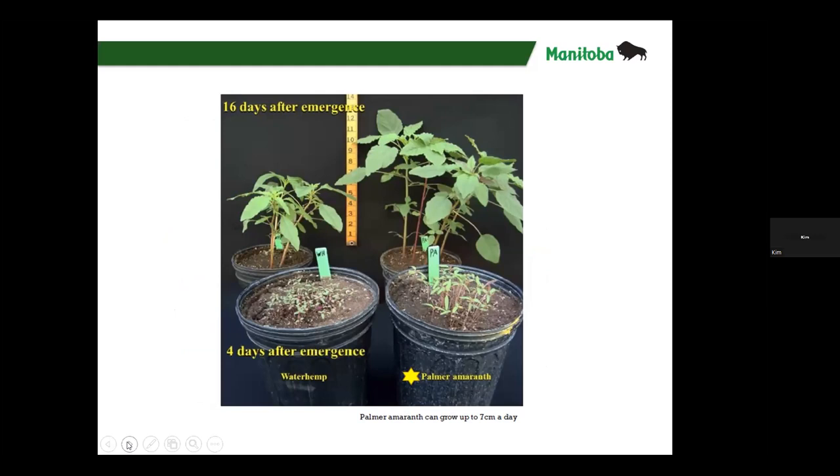When you look at Palmer amaranth, which we are concerned about, but we've only found it in a couple of places once, so we're watching that. We know we don't nearly have the number of plants that we found for water hemp, but it is very concerning because it's just that much more aggressive. After 4 days, it's already a couple of inches tall. I mean, that's crazy. And after just over 2 weeks of growth, we're already at a foot tall. So this is a very aggressive plant. Like I said, it displaces a lot of light, nutrients, and water, is very competitive in your crop, and can cause tremendous yield loss.